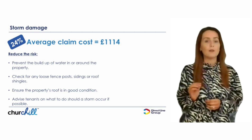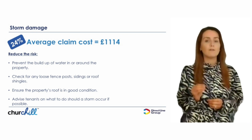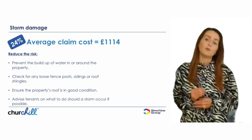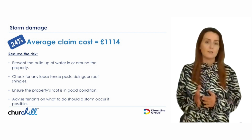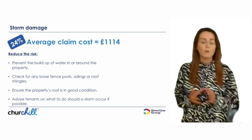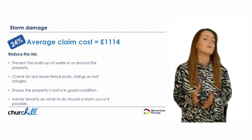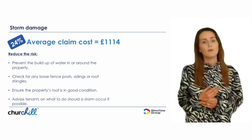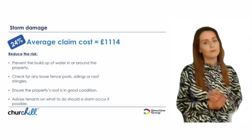They define a storm as wind speeds of at least 55 miles per hour, torrential rainfall of 25 millimetres per hour, snow of at least 1 foot in 24 hours, or intense hail that causes damages to hard surfaces or glass. With growing concerns of a climate-disrupted future, storm is a trend we expect to see remaining on our top 3 reasons for insurance claims. So are there ways of defending against Mother Nature's turmoil, and how?